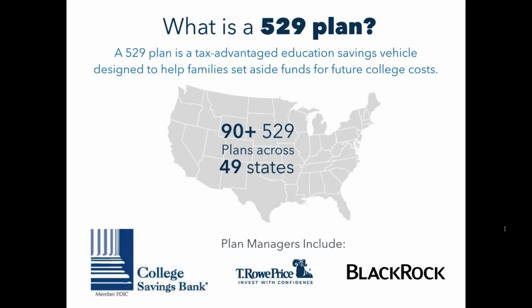We'll get into a little bit later how we should really be thinking about which 529 plan to open. So just for now, we'll stick to the basics. As I said, they're run by the states, but many times a state will partner with a plan manager to run that plan for them. You can see some of the names here at the bottom: College Savings Bank or T. Rowe Price or BlackRock. When you are actually investing, these are the institutions that are choosing the investment options, setting fees, holding your funds, and actually investing your money.